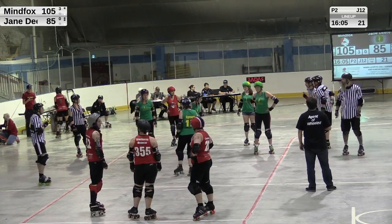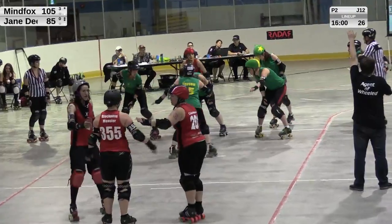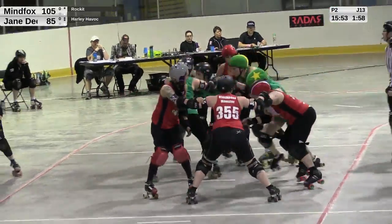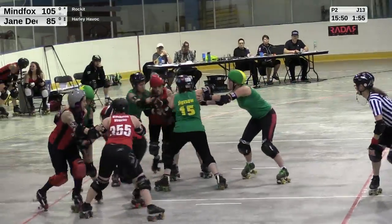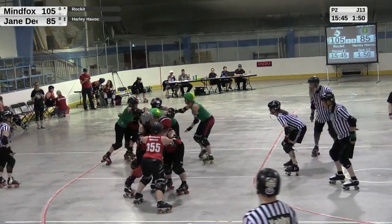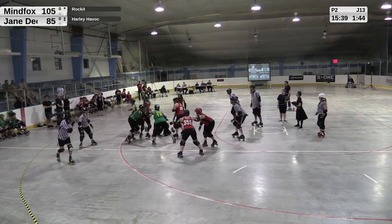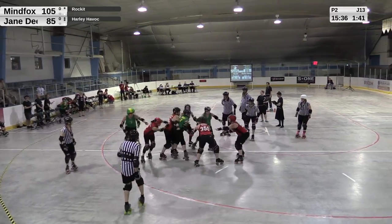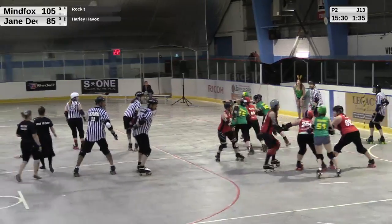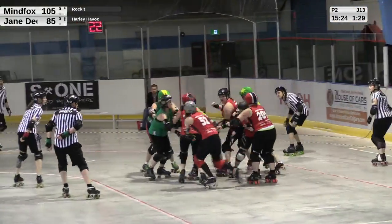So new jammer for Mindfox. Rocket lining up on the line against Harley Havoc. Both of them choosing their lines carefully. Rocket shifting in and out. Meanwhile, Harley being pushed to the outside line by those red blockers at the front. Both blocking groups staying well positioned together and not allowing the jammers to easily get through. You see a bit of offensive work there and a bit of this pack starting to spread out. Yet lead jam still up for grabs as we head into turn 3, demonstrating some good blocking work from both teams.